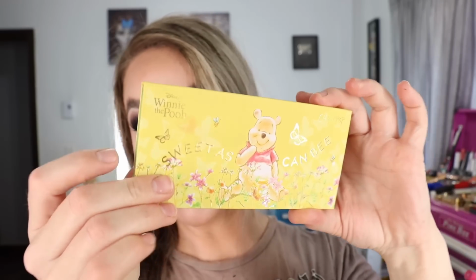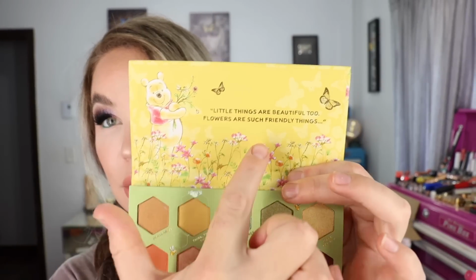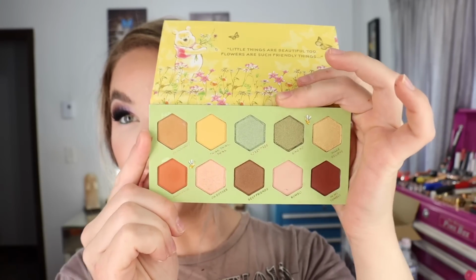And this guy here has got a total of 0.4 ounces of product across 10 shades, and the cardboard packaging mimics the actual packaging. And I have worn this guy. The shades are magnetized in there as well, and there's Winnie the Pooh with a cute little quote there. And then here are your 10 shades.